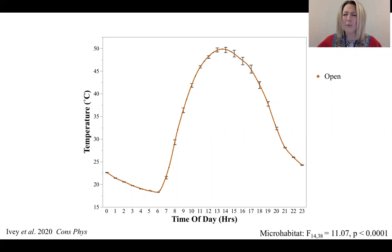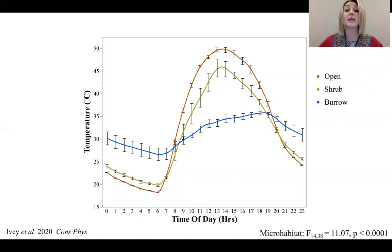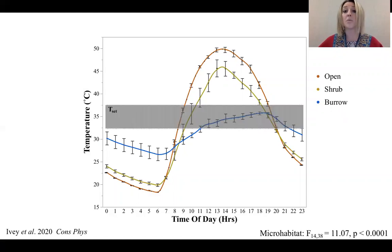And I love this so much because it is such a great description of how extreme the temperatures change in this habitat. We have temperatures as low as 17 degrees Celsius in those early hours of the morning, but as hot as 50 degrees Celsius during those peak hours of the afternoon. The shrub temperature is not nearly as hot as out in the open, but still pretty hot. And as expected, the burrow temperatures are the more stable temperatures that allow these lizards to be within their preferred body temperature range.